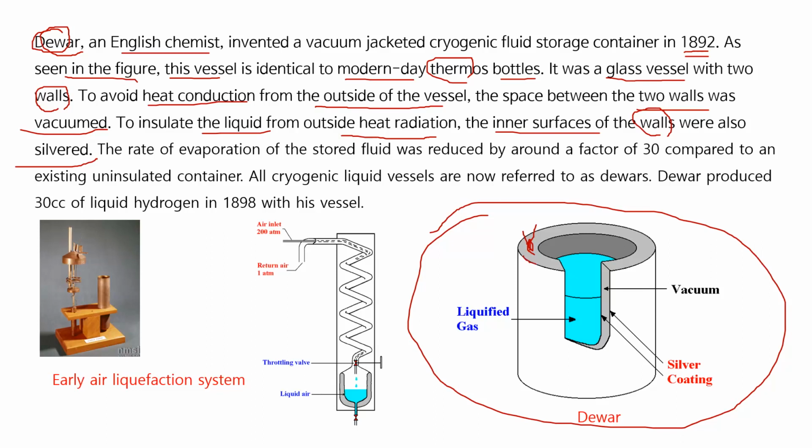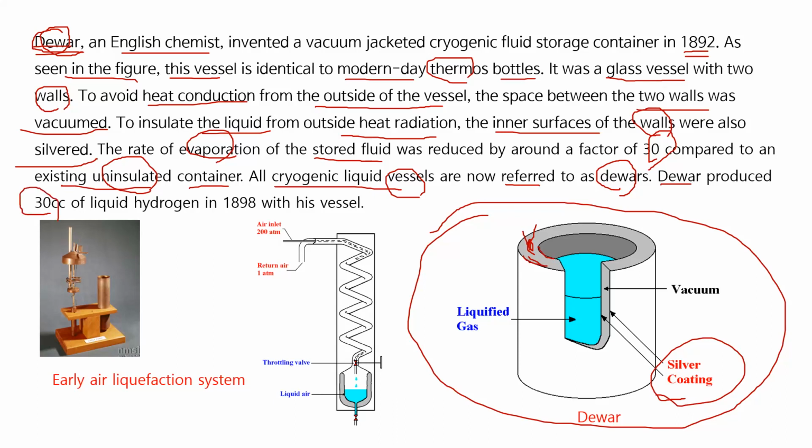So inside, this surface and that surface was silver coating. The rate of evaporation of the stored fluid was reduced by around a factor of 30 compared to an existing uninsulated container. All cryogenic liquid vessels are now referred to as Dewars, after his name. Dewar produced 30 cc of liquid oxygen in 1898 with his vessel. This showed the early air liquefaction system, and that is the schematic figure for the air liquefaction system.